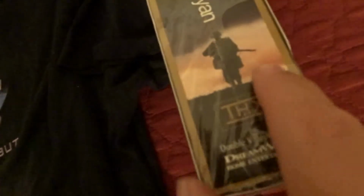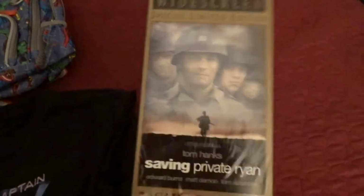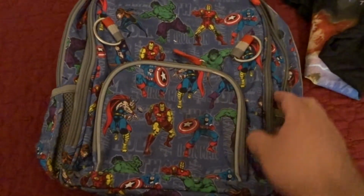This one is still sealed, but it does have a little break in the seal here. So I'm still gonna list it pretty high, probably like $19.99. I paid $1.49 for it. I already have it listed. I don't have this listed yet. The Captain EO, I already mentioned that. And I picked up the Pottery Barn kids backpack, and I finally found the label. When I first looked at it, I couldn't find the label on it, but it's right there. Marvel Comics Pottery Barn Kids. Pretty cool backpack. I'm not sure if I'm going to list it or give it to my granddaughter.